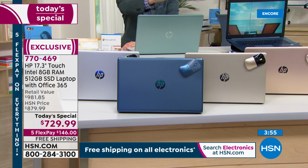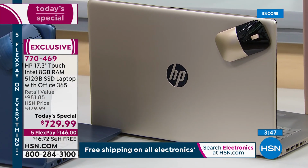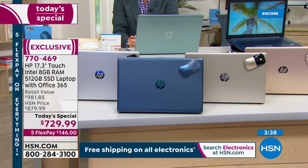Next row, we have our soft gold. It is, as described, a soft gold. Notice the color-matched mouse. We've got to love that, right? Official, authentic HP, Bluetooth wireless. Next, we have the natural silver, a light, bright silver. Always popular, sleek, sophisticated. A very great choice.